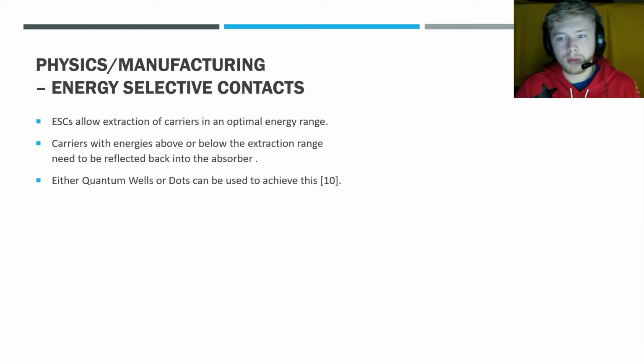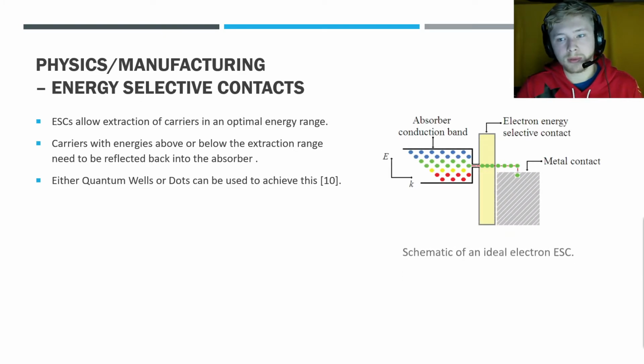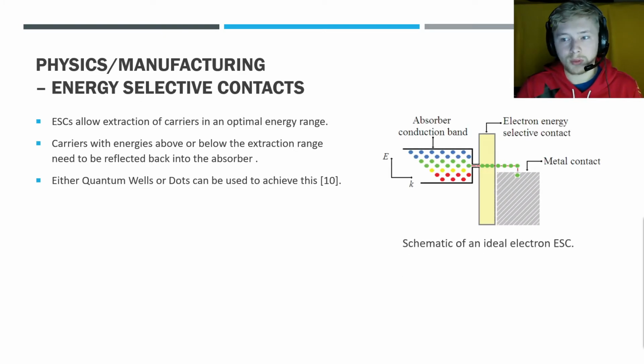Hot carriers can be converted efficiently only if extracted in a very narrow range of energies. ESCs allow extraction of carriers in an optimal energy range. Ideally, this energy interval would be very narrow with a very high conductivity. Carriers with energies above or below the extraction range need to be reflected back into the absorber to renormalize within the hot carrier distribution. Ideally, a discrete transmission level would give the best efficiency, but in reality, if the transmission energy window is very narrow, carrier extraction is insufficient to achieve reasonable currents. Either quantum wells or dots can be used to achieve this.